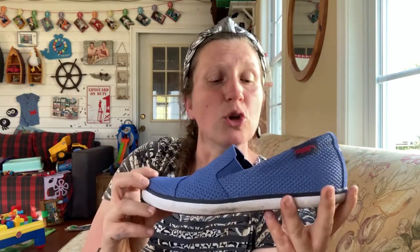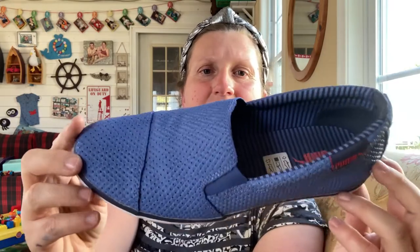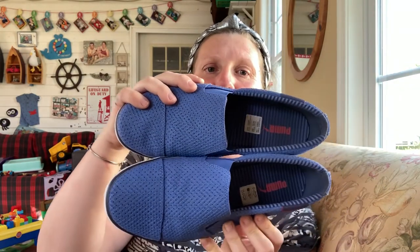I bought these Pumas because I had a need for a flat, kind of a navy shoe. I couldn't find a navy shoe, but this one was blue, so it works. They are Pumas. They've got the logo there. They're a little dirty because I have been wearing them, and I just really like them because they fulfilled a need I had, and they are really comfortable.